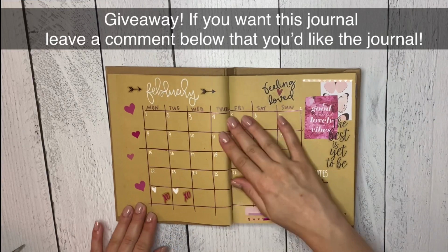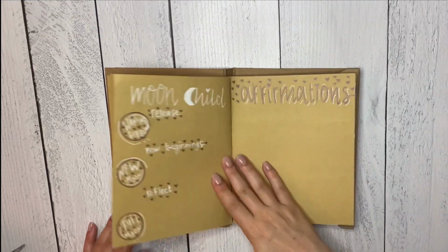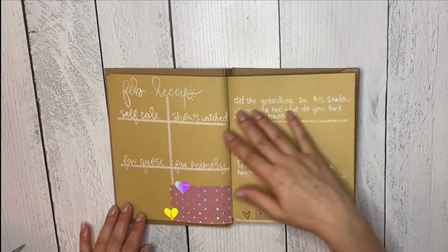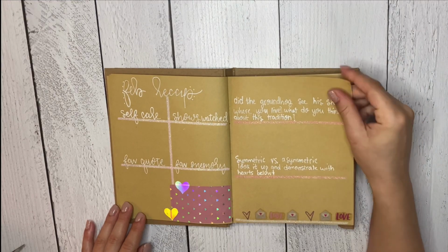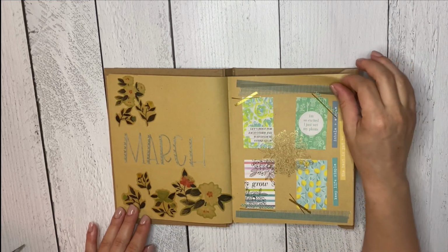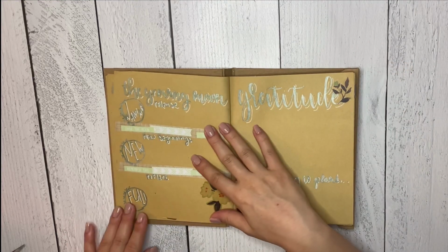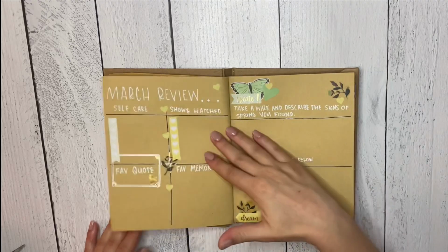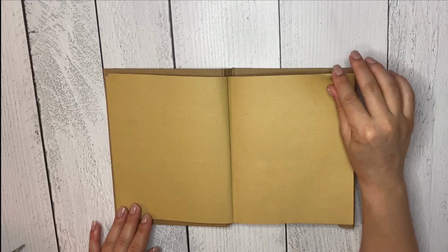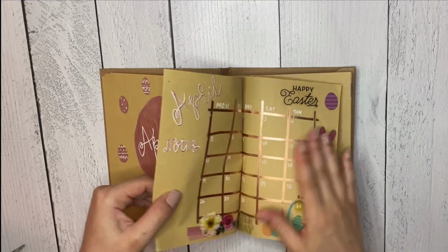I don't have weeklies in there, but I do have blank pages at the end of every month, and then there's a ton of blank pages at the end, so you can definitely customize this to your liking. I do have very similar spreads for each month. You get a cover page and kind of like a sticker quote page, a calendar page with some notes or goals on the side. I did moon rituals for every month, gratitude page, review page, and then 2 questions related to the monthly theme, or just like some self-care questions.